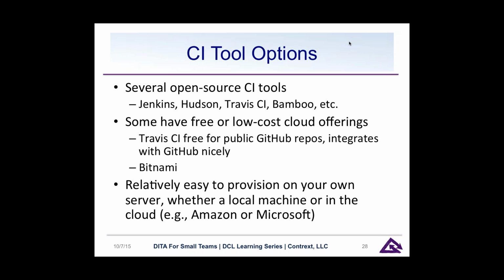Right. So Jenkins, Hudson, Travis CI, Bamboo. Those are the names that'll come up the most often. There are some free or low-cost cloud offerings. So, for example, Travis CI is free if it's connected to a public GitHub repository and integrates with GitHub nicely. A new one is Bitnami. These things are changing all the time. When I first started doing this a year ago, I was using something called CloudBees, which was free. Now it's not free, right? These things change all the time. So you just have to use Google.